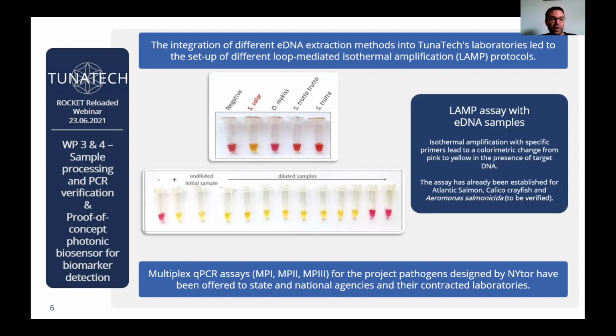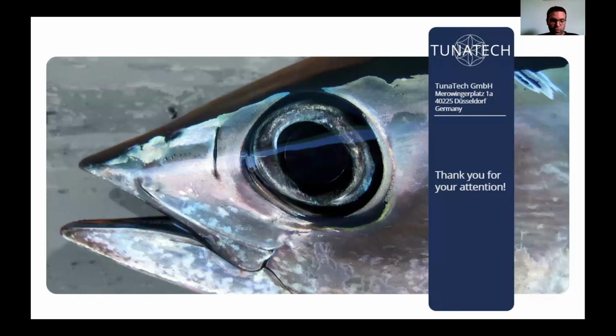And at the end of the project, TUNATEC offered the different set-up multiplex qPCR by NITOR to different state agencies and national agencies which are responsible for the detection of notifiable fish diseases in aquaculture, and also to their contracted laboratories. Okay, that's from my side.